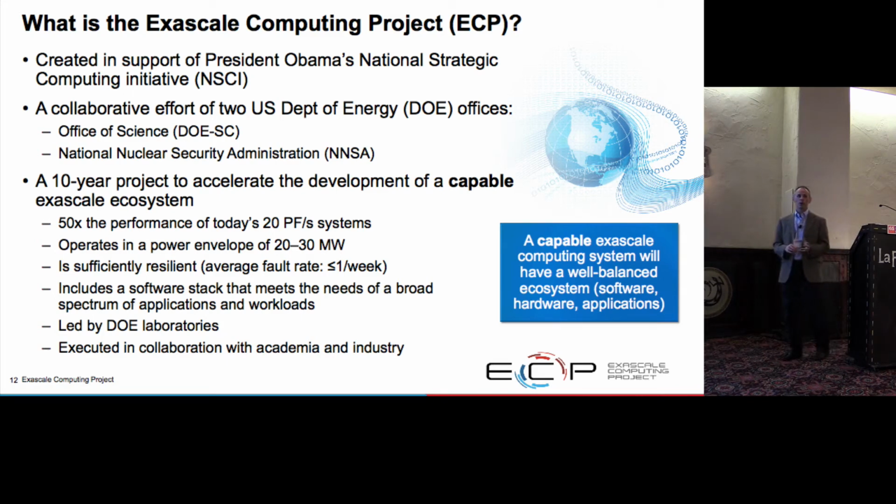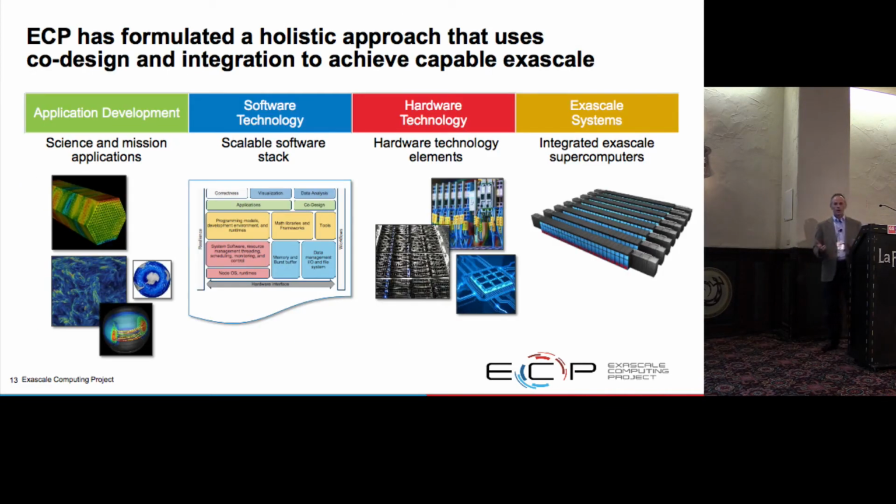I think most people were here to hear Paul's discussion of the Exascale Computing Project. 10-year project, I think now it's 7 years, as he said, 50 times the performance, a power envelope of 20 to 30 megawatts, and it's a broad project that includes these 4 areas: application development, software technology, hardware technology, and then acquisition of some of the early testbed systems and the early Exascale systems. So I'm going to talk all about the application.